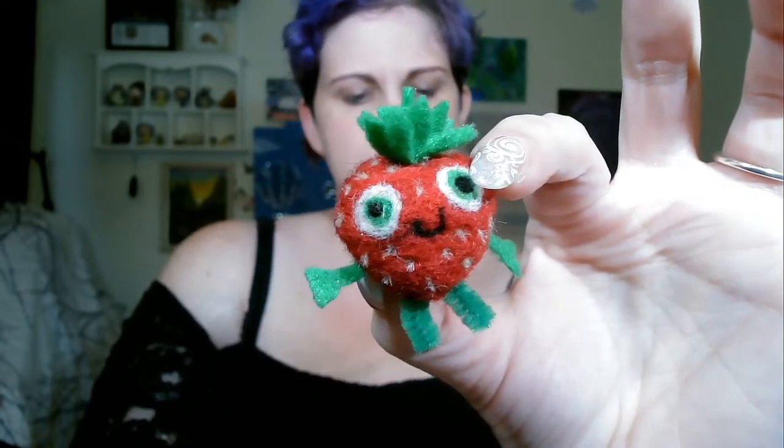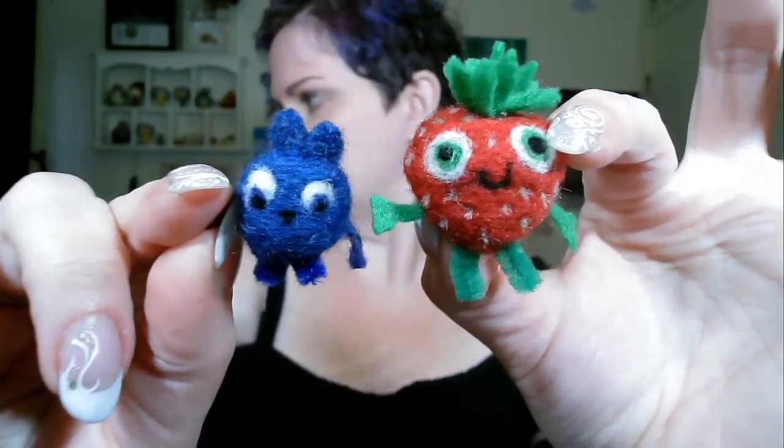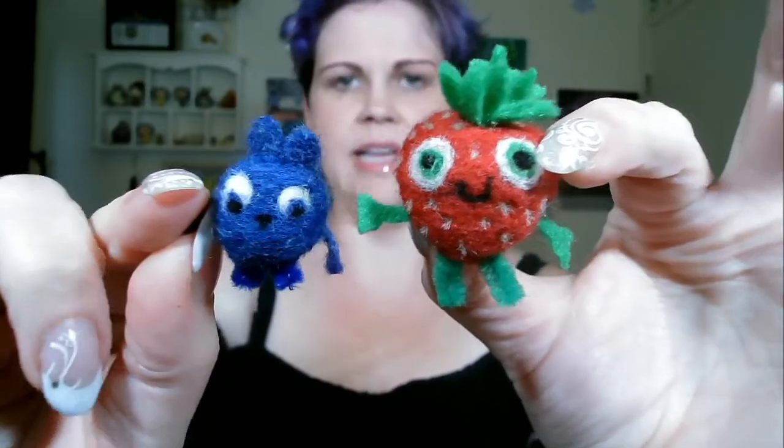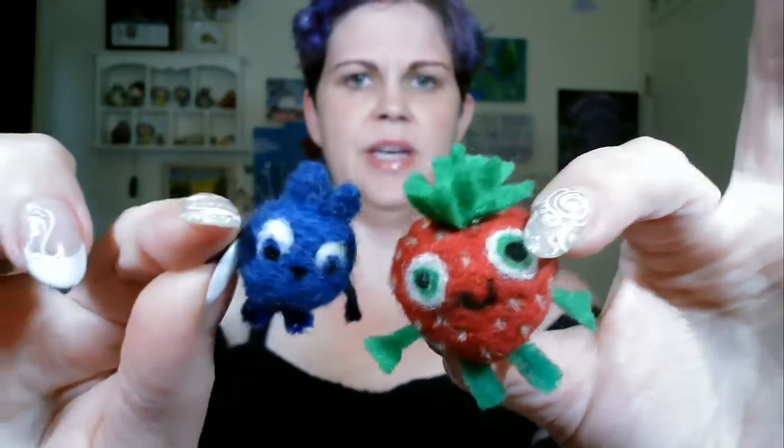And here's this little blueberry buddy. Boop. Oh, aren't they cute little guys? I like doing these ones. These ones are really fun. Kind of quick, simple, but super cute.